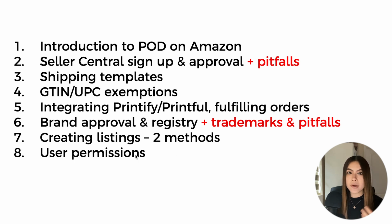Then we'll be talking about user permissions, so how to allow other people, like a virtual assistant, to post to your Amazon account in a safe and secure way, because unlike Etsy, this is something that Amazon actually lets you do, so I think you should take advantage of it.